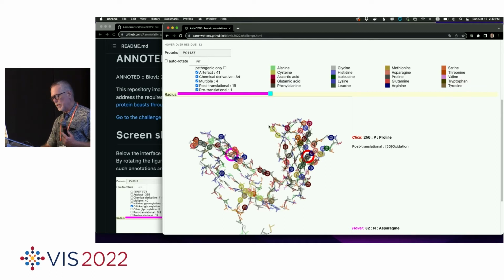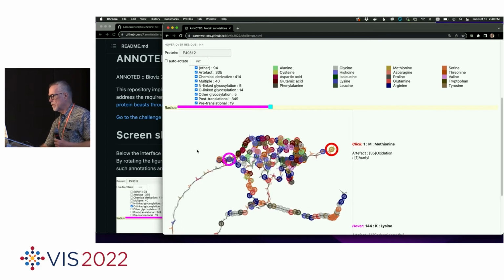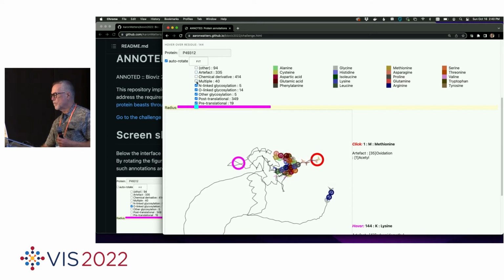To reproduce the screenshot, the first thing we do is we go to P49312, wherever that is, on the bottom here. And then you see it's automatically rotating, but I'm going to turn off auto rotation. I don't know why I can't see the rotation. Oh, it took a while to load. Now it's rotating. I'm going to turn off auto rotation and then turn off everything except for O-linked glycosylation.